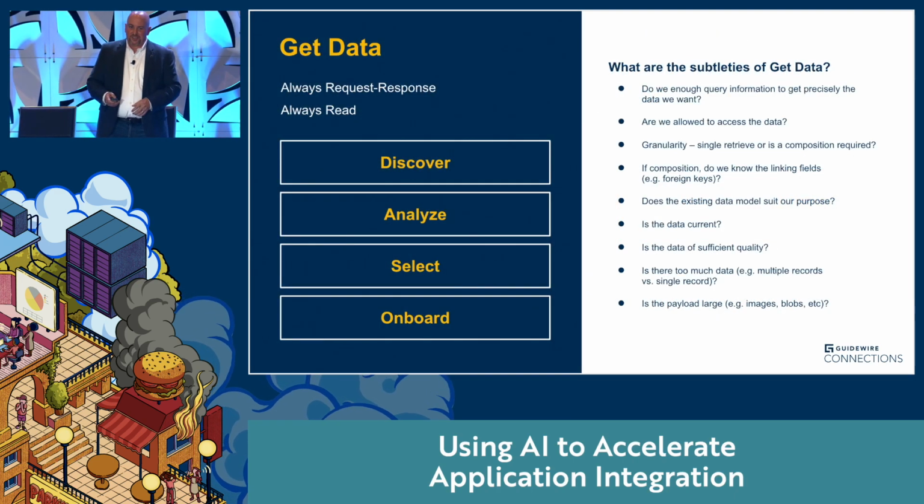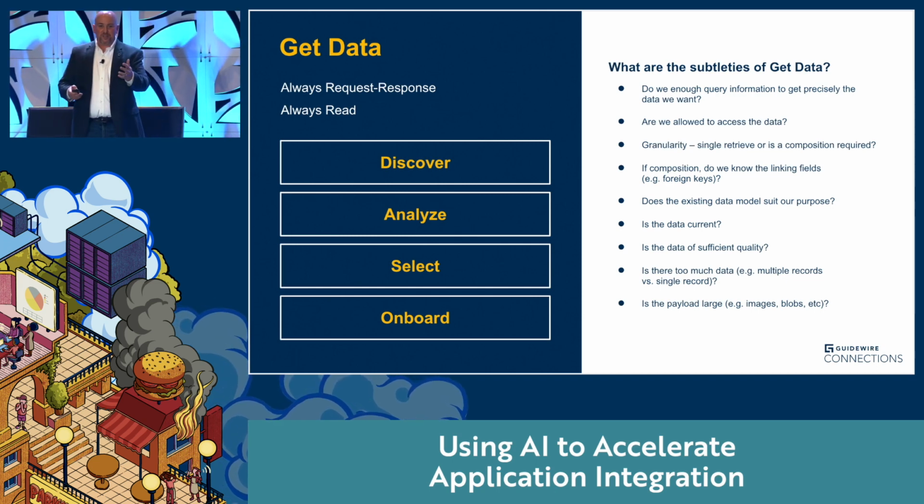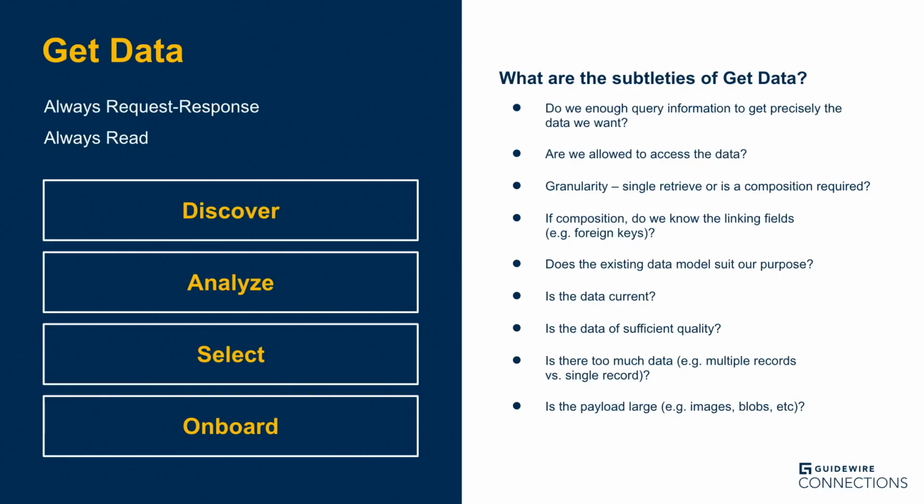All right, remember I said get data may not be so simple? Well, it is always read. Well, great, read. What can go wrong? Well, are we getting enough query? Are we getting the query information precisely enough? Are we getting too much data or not enough data? Are we getting what we want? Do we even have access to the data?